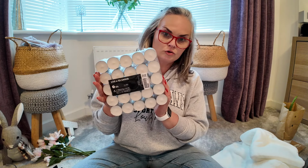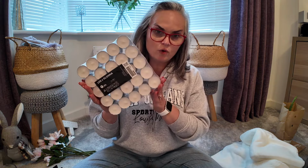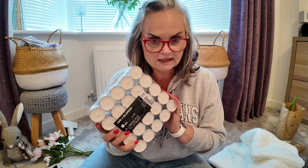I also wanted to buy some tea lights because I was getting very, very low on tea lights. I usually always get the tea lights from IKEA, and this is a pack of 100 and they are £4 a pack. So I've got 2 packs of those, and they have a burn time of 4 hours and they're unscented. So I just put those in like a big vase.